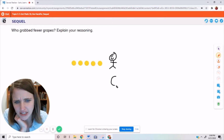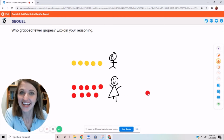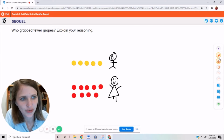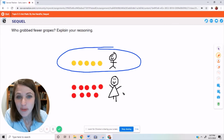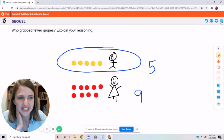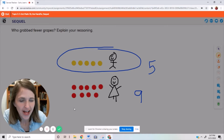All right. Well, how many grapes did the girl grab? Let's draw her, and she grabbed 9 grapes. Let's switch to red. 1, 2, 3, 4, 5, 6, 7, 8, 9. 9 grapes. Well, looky there. I can see who has more and who has fewer. Which person has fewer grapes? The boy has fewer grapes. I can explain this by saying 5 is fewer than 9. Right? Good work. Thanks for doing this with me. You did excellent. I'm going to pause the video and I will see you in just one moment.